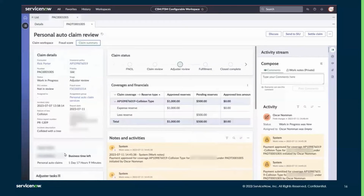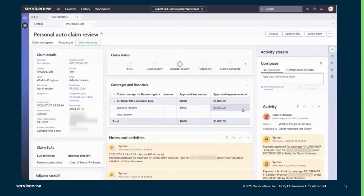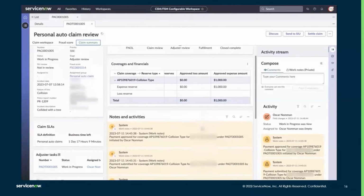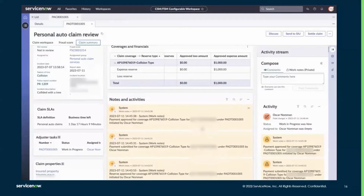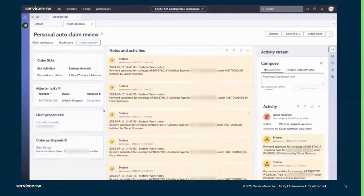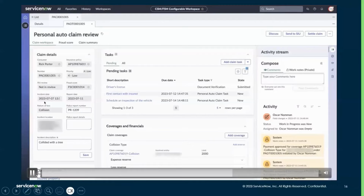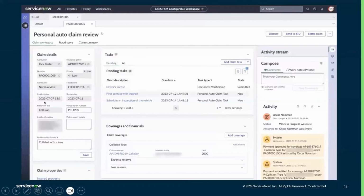From this view, we can also quickly ascertain the financial standing of the claim, as we can see all the outstanding reserves and payments for this claim in a single glance. This makes it easy for the adjuster to decide whether the reserves need to be adjusted for this claim. An important feature is the accounting of the end-to-end history of the claim. Oscar can see all the activities and notes associated with the claim here. He can also see all of the tasks associated with the claim, so he can easily prioritize any and all work associated with this claim to bring faster resolution and eventual settlement to the policyholder for increased customer confidence and satisfaction.